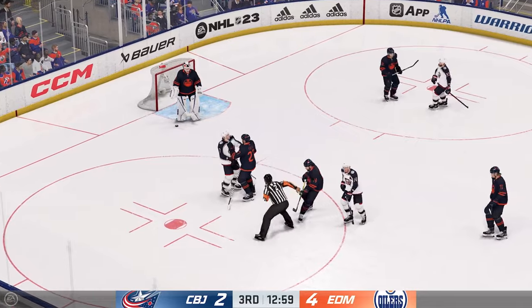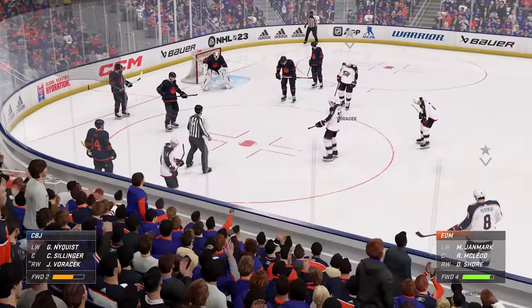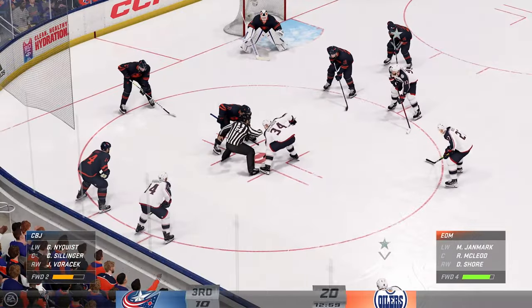Campbell's going to slow things down and up for the whistle. Oh, you got to kill the play eventually. That way everyone can get reorganized. Still lots of time left here in this frame. The Oilers lead it 4-2.